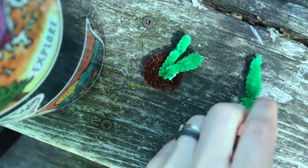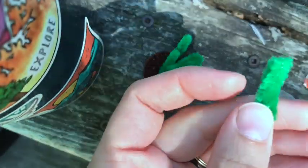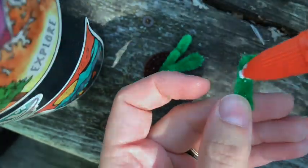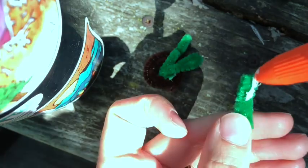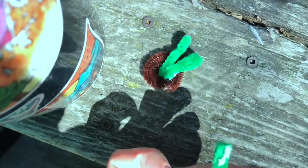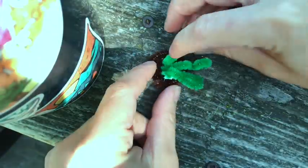Next, I'm going to take another leg. All of my legs are flying away in the wind, but I'll collect them in a second. I'm gonna take this second leg, and I'm putting glue on it, and I'm gonna do the exact same thing. I'm just gonna stick it onto the turtle like this.